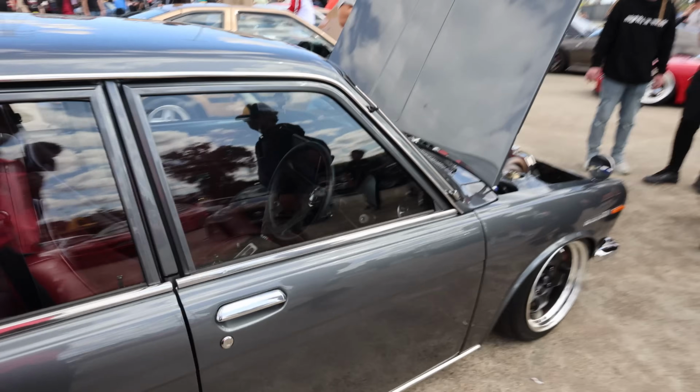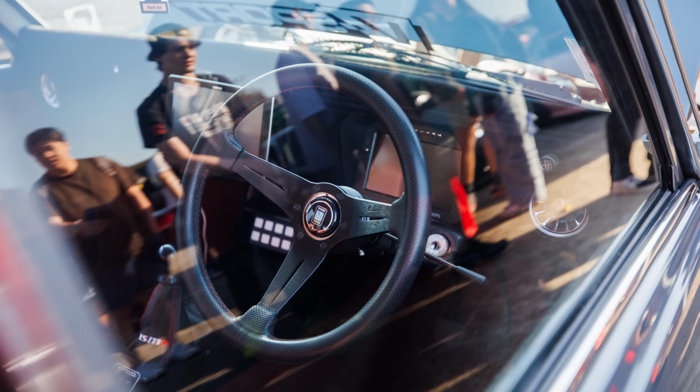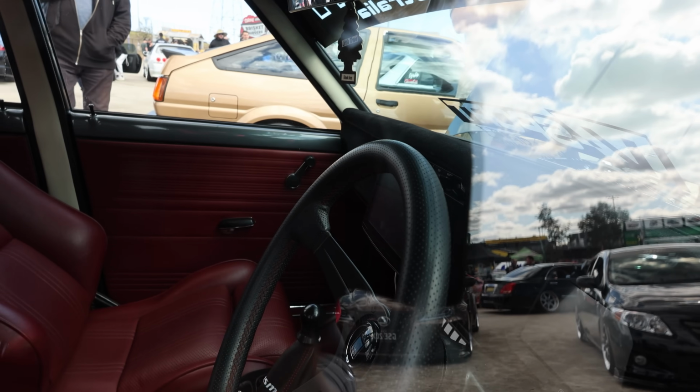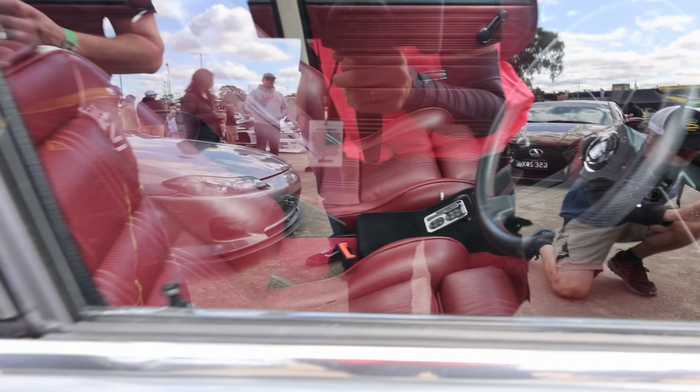I didn't bring the keys up. Oh, you didn't? I don't know if it's locked. But basically, inside, it's still got the factory dash, but we put an MoTeC digital dash in it. Recaro seats retrimmed, and then the factory rear seat trimmed to match.